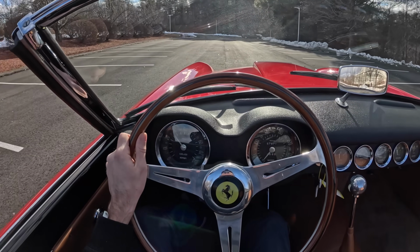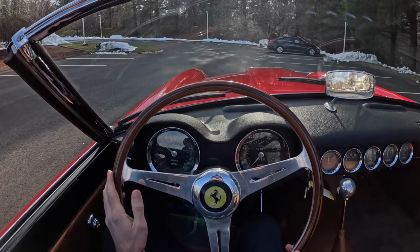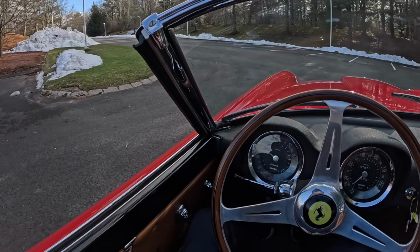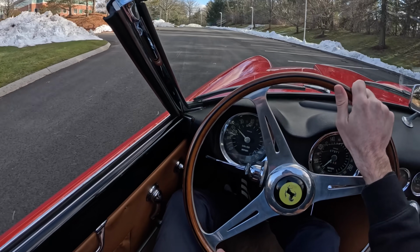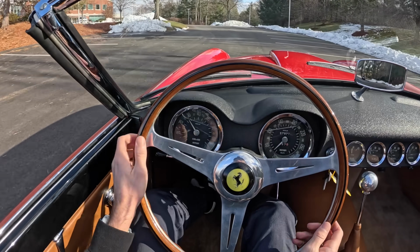Despite not having power steering, the steering is incredibly light. This big wheel certainly helps, but also I think just the balance of the car, wherever the weight is, gives you the ability to still steer the car really simply.